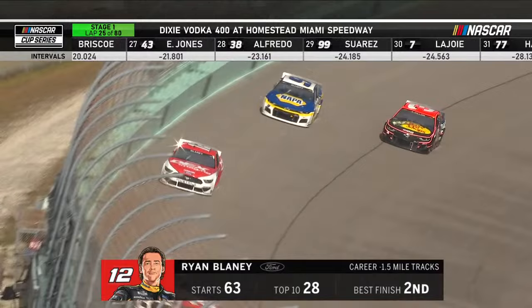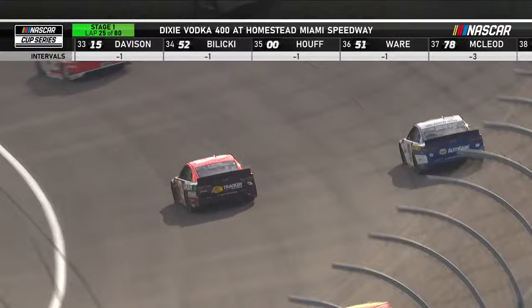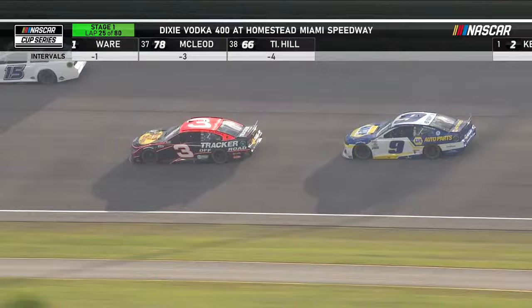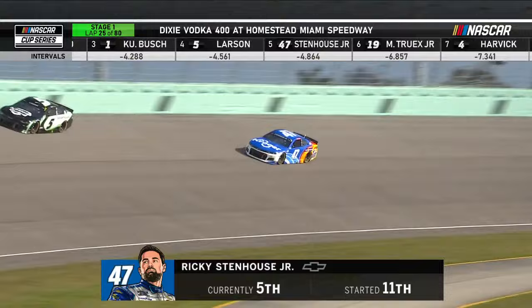Keselowski and Logano have split the laps led, 12 apiece right now. This is for 11. Austin Dillon in the 3, Chase Elliott in the 9. I have a feeling a lot of big adjustments coming up at this competition caution. Ricky Stenhouse holding 5th, 5 seconds off the lead. Yeah, but he's really close in on the Larson and Busch battle right here ahead of him.